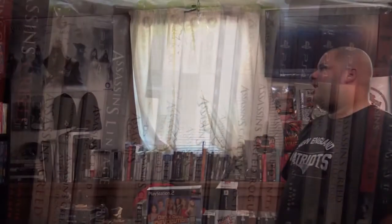Guys, Dead or Alive, the reason I have, and as we go through this entire windowsill, if you want to call it this, where the window is, I have games that I love that actually have movies for them. Like, so Assassin's Creed, the movie finally came out. We already know about that.